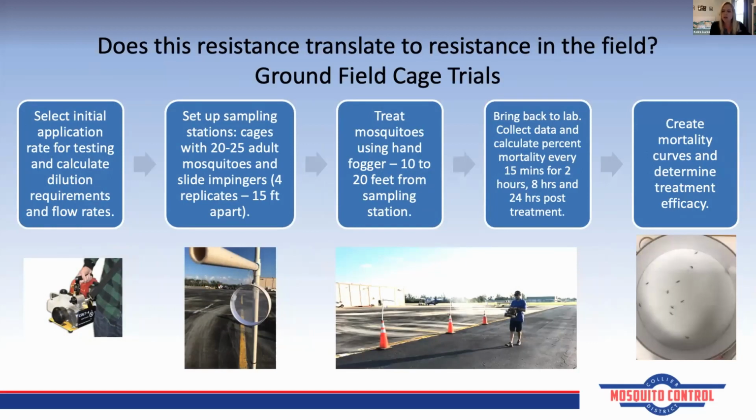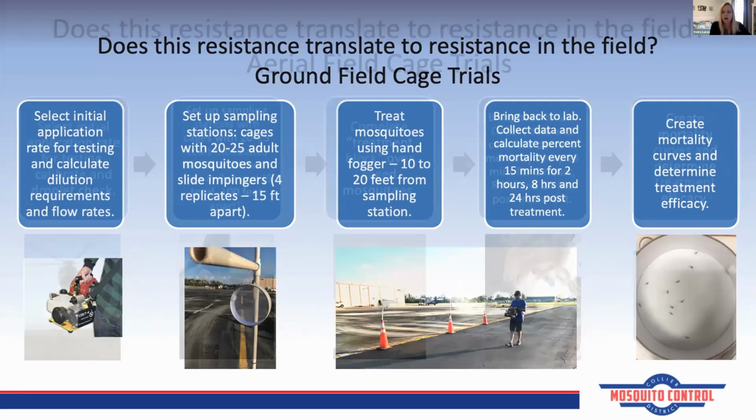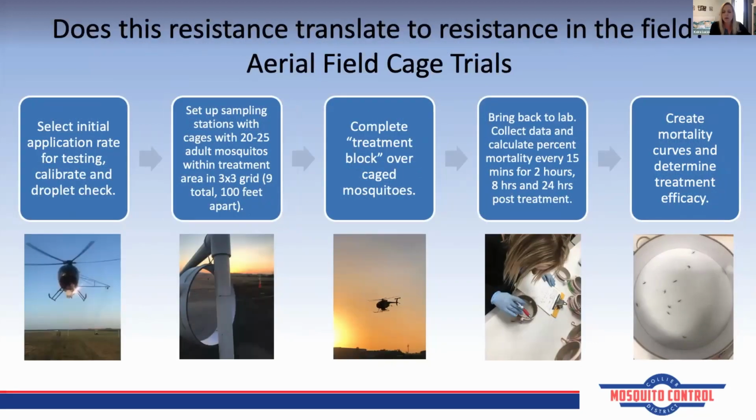And then, as Janet said, and others before her said, just because you identify resistance in the lab, that does not mean you necessarily have resistance in the field to formulated products. So we do take our work to field cage trials. We do ground trials using a hand fogger or a truck mounted fogger that's readily accessible to most districts. And for us, we have an aerial program, so we usually use our rotary wing aircraft for field trials. Again, I want to point out that everything I just described here is very straightforward and easily attainable for mosquito control districts, as long as you have the staff to do it.